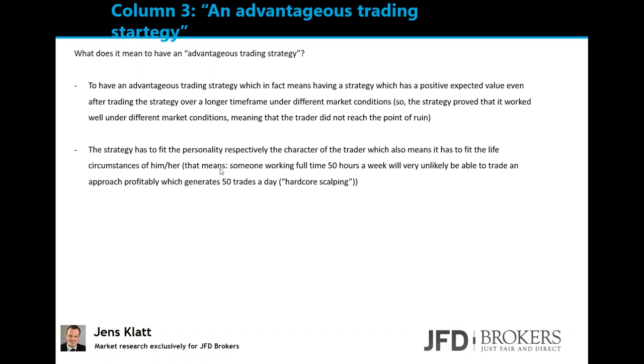The strategy has to fit the personality, respectively the character of the trader, which also means it has to fit the life circumstances, the lifestyle. So that means someone working full-time, that's already what I said, someone working full-time 50 hours a week will very unlikely be able to trade and approach profitability with trades which generate 50 trades a day, hardcore scalping. Why? Well, just imagine that.